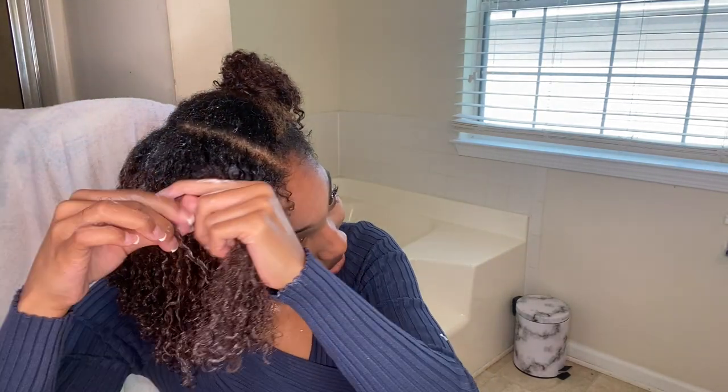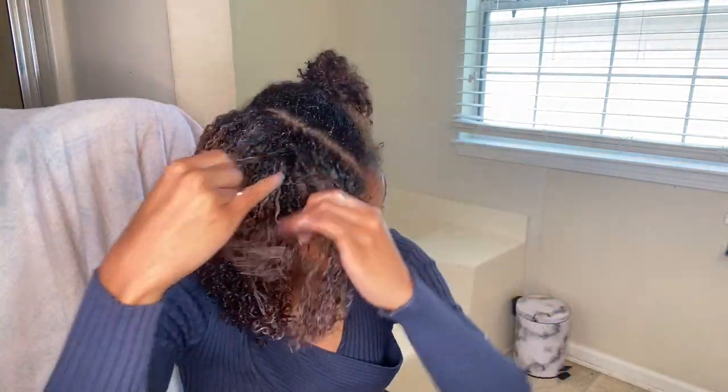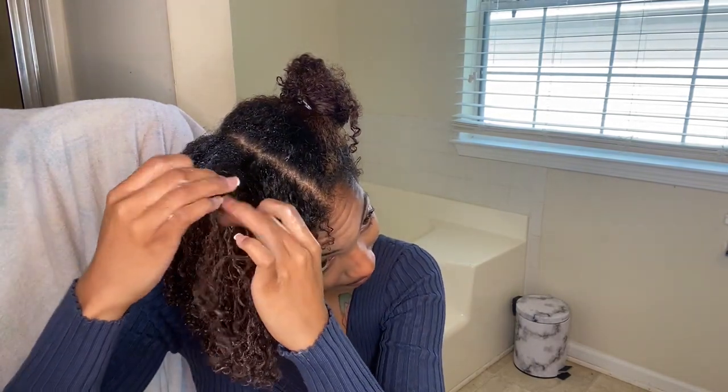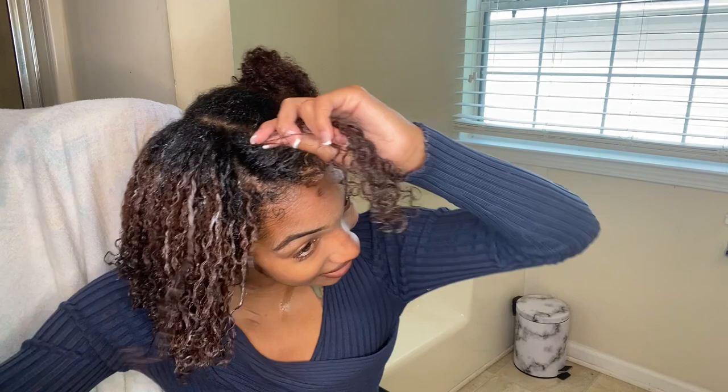I'm thinking about getting my hair professionally styled and professionally cut, even though I'm just so scared because I've heard so many horror stories about their hair coming out so bad, or the stylist cutting off too much, or them just not being happy with it. But I just want to see how my hair will look if I go to a professional natural hairstylist. Comment down below if you've had any experiences at a professional natural hair salon.